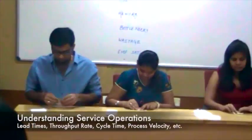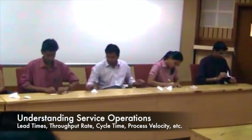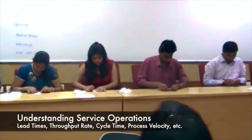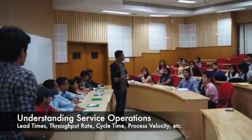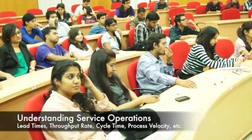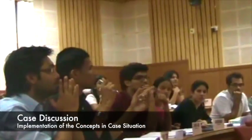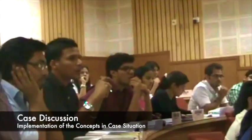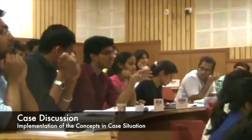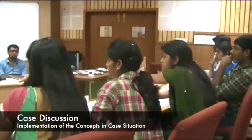The class observed the assembly line and identified lead times, throughput rate, and other operations management related parameters in a manufacturing setup and compared and contrasted them with case facts and dilemmas in the services context. Additionally, alternative strategies of push and pull and implementation of Kanban were demonstrated to help students think over the issues in the case and how these theories can be applied in the services.